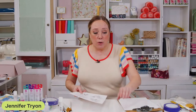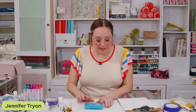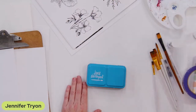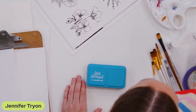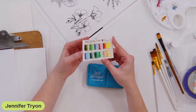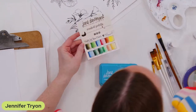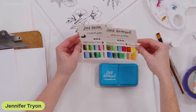Okay, so let's start by opening our little paint palette here. And in it, you will have received one of these blank. Is this the one or is this the one? I don't know if they're the same one or I think this one was rubies.